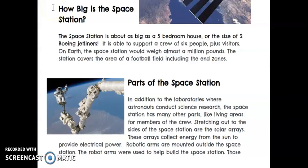How big is the space station? The space station is about as big as a 5-bedroom house, or the size of 2 Boeing jetliners. It is able to support a crew of 6 people plus visitors. On Earth, the space station would weigh almost 1,000,000 pounds. The station covers the area of a football field, including the end zones.